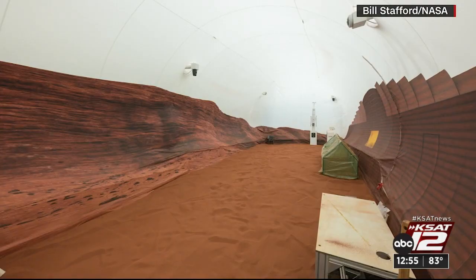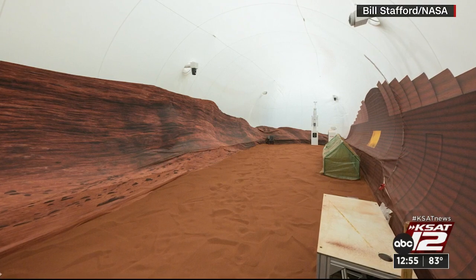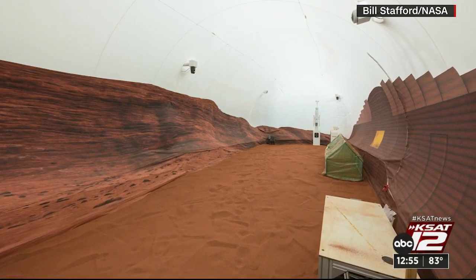NASA researchers are about to spend a year on Mars. It's a simulated Mars. The project is called Crew Health and Performance Exploration Analog, which is a pretty boring name because what they're really going to do is it's going to be like Survivor. They're going to isolate 4 people inside a mock Mars base in Houston for 378 days. That's roughly the same length of time as a manned Mars mission.